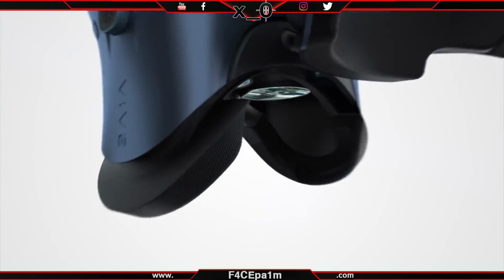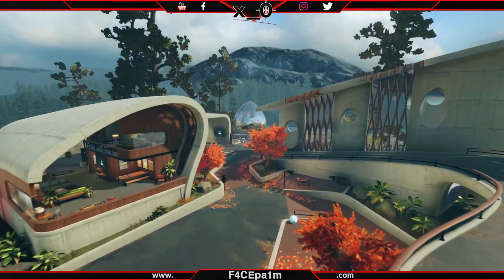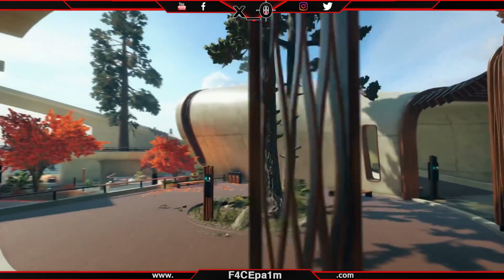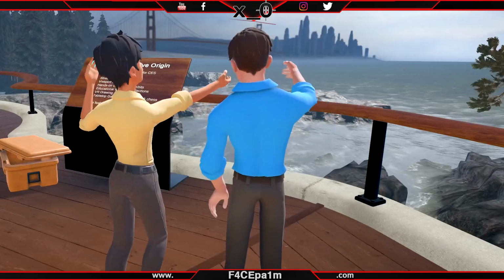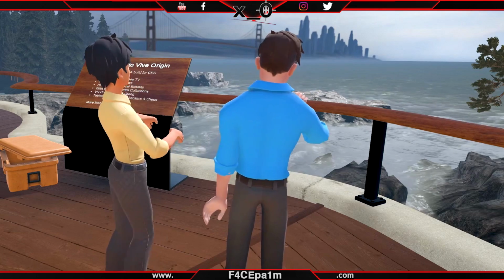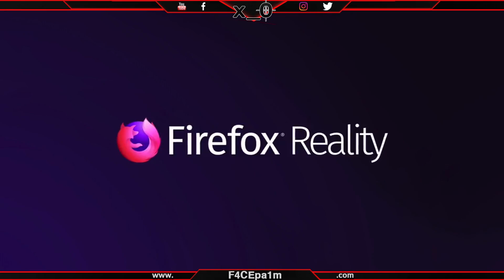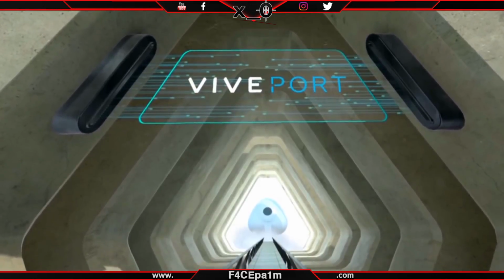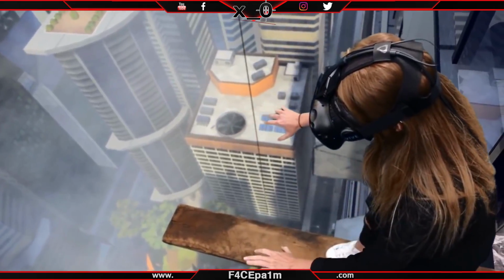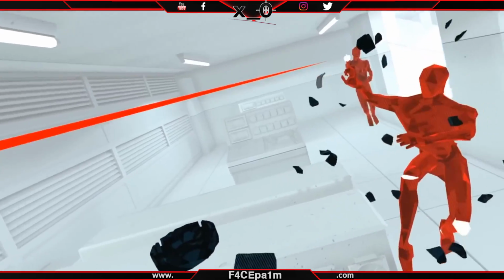Cosmos will draw content from the new Vive Reality platform, which includes Origin, a VR environment similar to Oculus Home, Steam VR Home, or the WMR Cliff House, where you can chill with friends in a virtual space and do things like watch videos, browse the internet with Firefox Reality, or launch games and apps from Steam VR or HTC's own Viveport service.